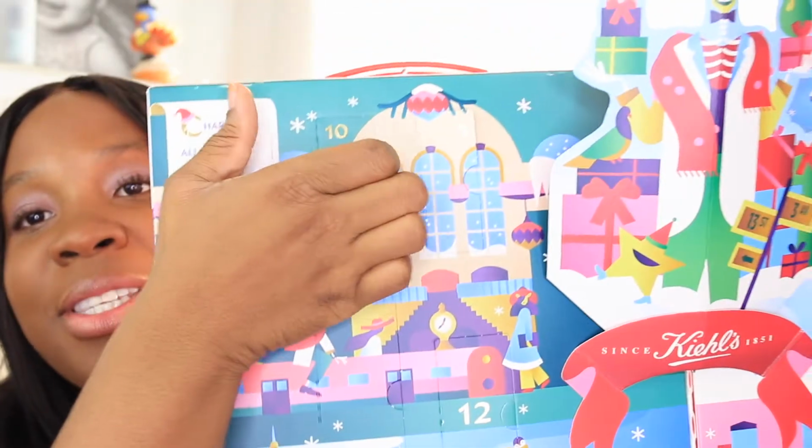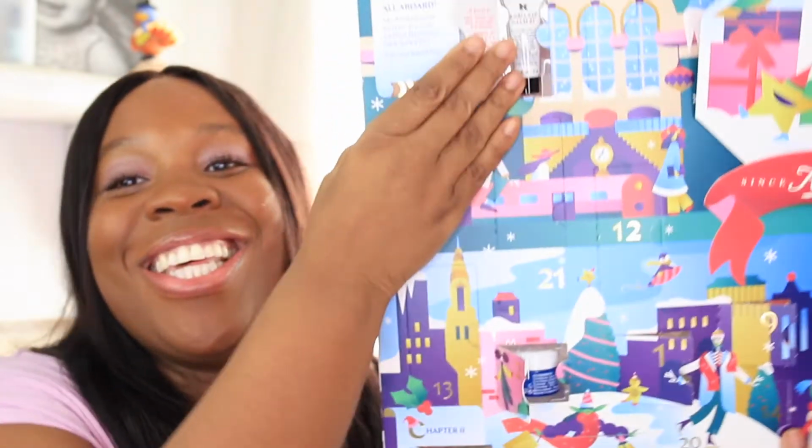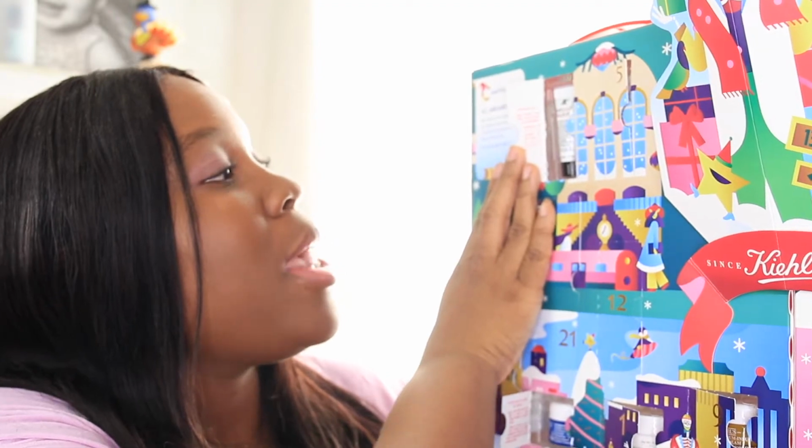Okay, so number 10, I am really having a hard time with this calendar, y'all. Having a hard time trying to get through the numbers. This is their lip balm. Kiehl's, what's going on? I only got one 1 ounce product so far for $90.